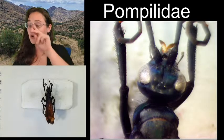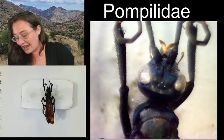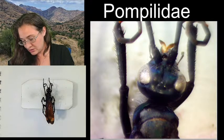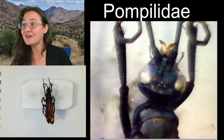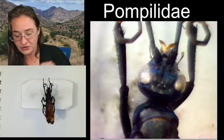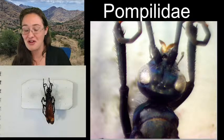All right, so it looks like she's about 3.8 centimeters. So definitely over an inch and a half long, for those of you who use the English system.